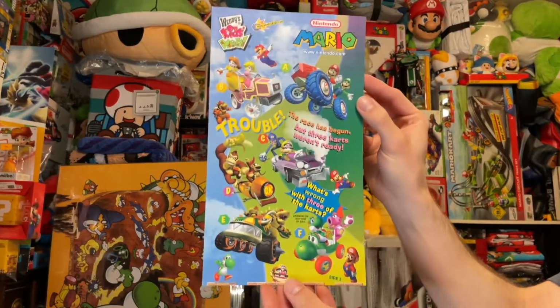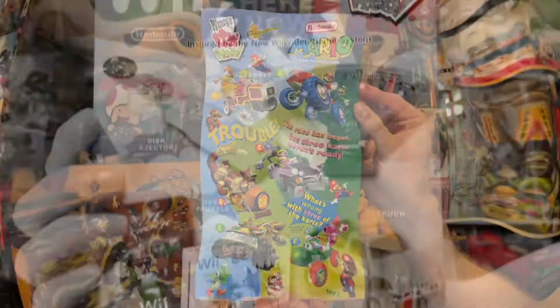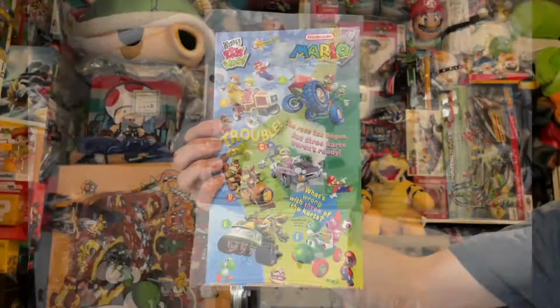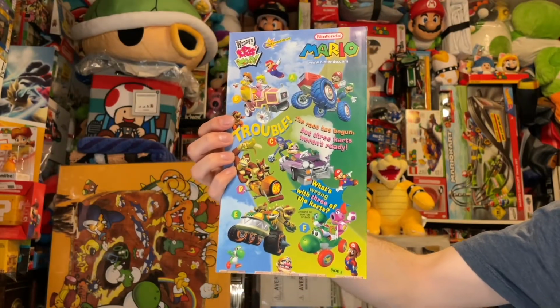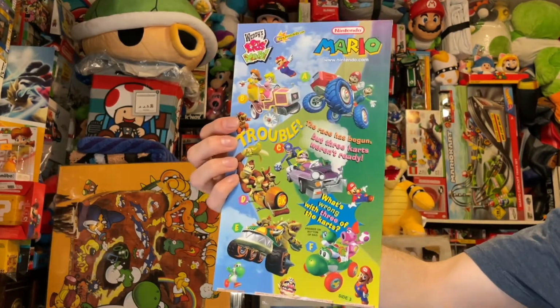Next is a Wendy's Kids Meal bag from 2004 during their second Mario promotion, which is a funny coincidence since I just got that Wendy's bag from their 2007 Wii promotion a few months ago. When this bag first released, I managed to get a lot from the promo, including another bag, but for whatever reason I missed out on getting this one originally.